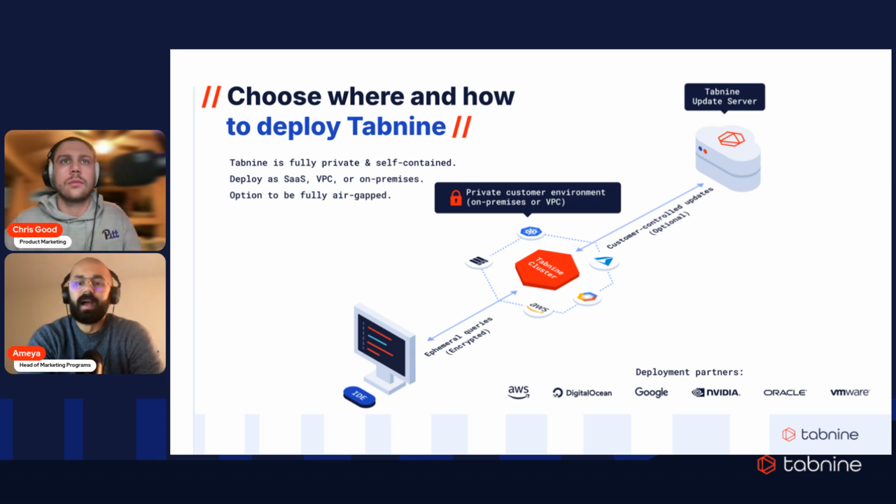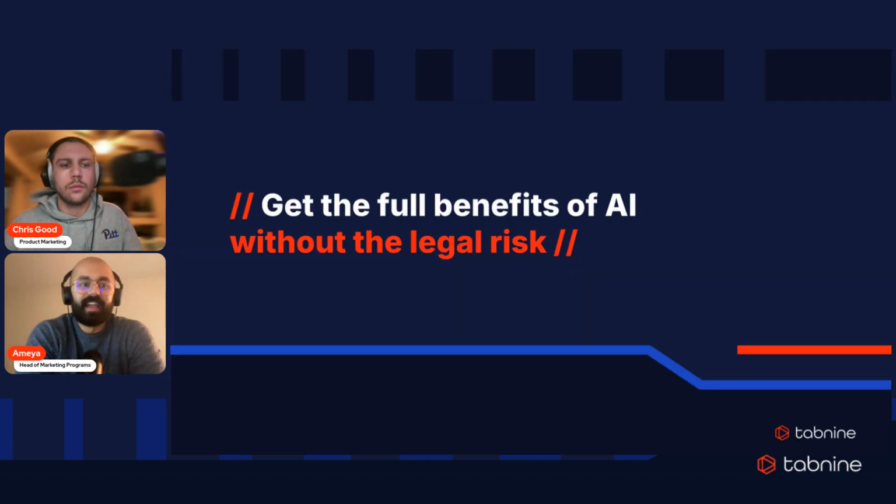So moving on into how Tabnine gives you the full benefits of AI without any legal risk. So with AI copyright law still unsettled and the potential IP liability of AI injecting unlicensed code into your code base, it's perfectly natural to be a little worried about the possible legal ramifications of adopting generative AI. So I just want to assure you that with Tabnine, you don't have to worry about that. And that's because our Tabnine protected proprietary models are exclusively trained on licensed code, and that frees your organizations entirely from legal risk.